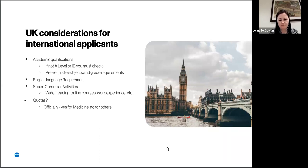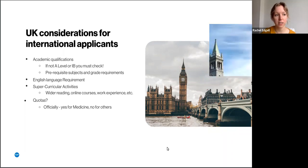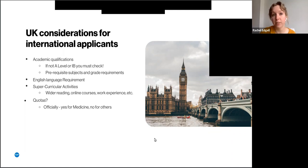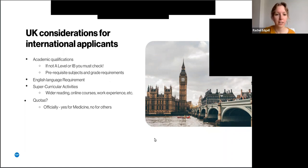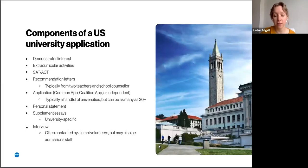Great. So I think to switch over to the US perspective now, probably the biggest difference in terms of the application itself is that the US is not quite as, I guess I'll say, rigid in some ways as the UK. So for example, most US universities do not have entry requirements in the same way that the UK does. So while academics are probably the most important component of the application, there's not necessarily a cutoff. And the US process tends to be much more contextual.